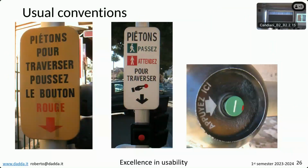This is fantastic. I live in the south of France. These are still there. "Piéton pour traverser, pousser le bouton rouge." It means, pedestrian to cross, press the red button. I say, how can a normal person think to use the red in order to make people cross? It's as if they have never seen a traffic light in their life. There are even worse things. "Piéton, passer, cross. Wait, and then to cross, push," and the button is red. So there's a total misconception. Then, if you go to look somewhere else, the button is green, but is indicated red. What does it mean? It means that nobody has thought to make the thing in a usable way.